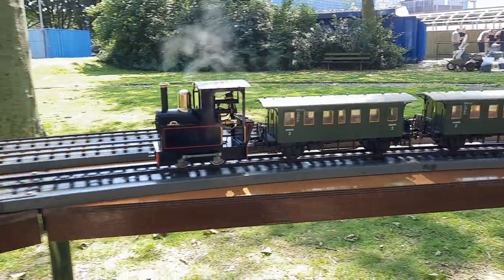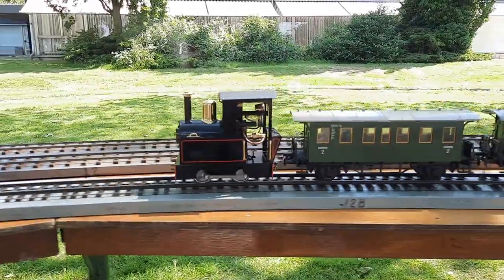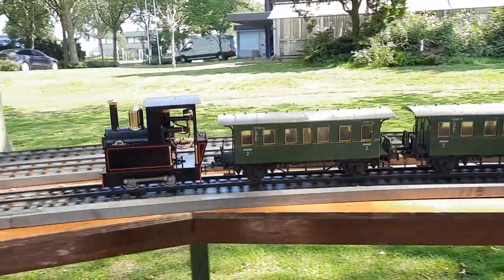Okay, this little locomotive is an Accucraft Dora, fitted with oscillating cylinders. Plenty of character in this little machine.